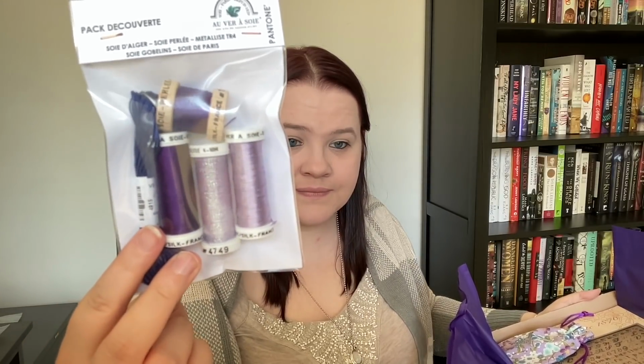So, purple, and inside we have a selection of purple threads. I believe they are all by Vervaco. Yeah. We have Soie d'Alger, Soie Perlée, Métallisé Tressé 4, Soie de Paris, and Soie Gobelin. Forgive my French. So, there is that. Those are beautiful.